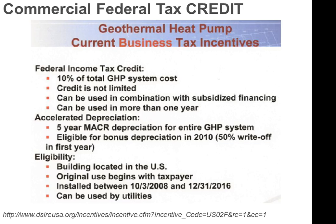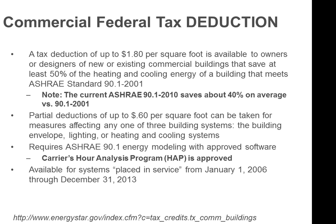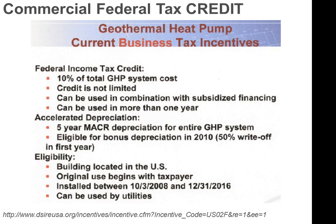There is one kind of federal tax credit that's available. So tax deductions can be for anything to save energy in your commercial building. The tax credit is for very specific things to do, and this one is for renewable-based energies. This one I'm showing on the screen right now is for putting in a geothermal heat pump system. You can get a tax credit of 10% of the cost of the system. Plus, you're also eligible for some accelerated depreciation.